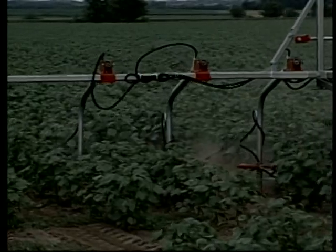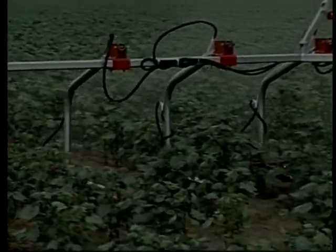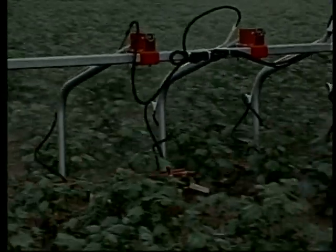And because the crop is green and growing, there's little vegetation that will actually burn, and very little smoke. Just safe, effective weed control. No chemical residues, no chemical runoff, and no groundwater contamination. So the environmental benefit is immeasurable and will pay dividends for generations to come.